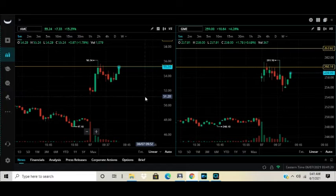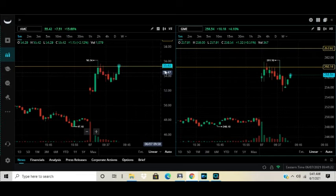Here we go. The apes are flirting with our line of resistance. Can we break out? Maybe, maybe. Can they get it? Look at that line. Pushing past, pushing past.